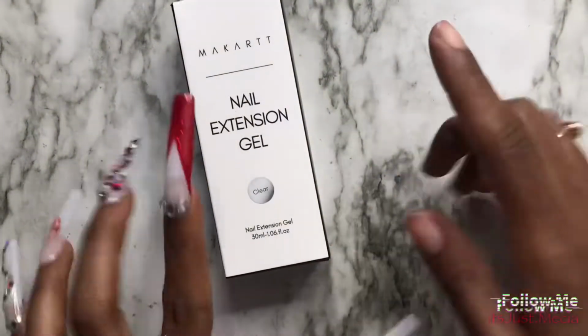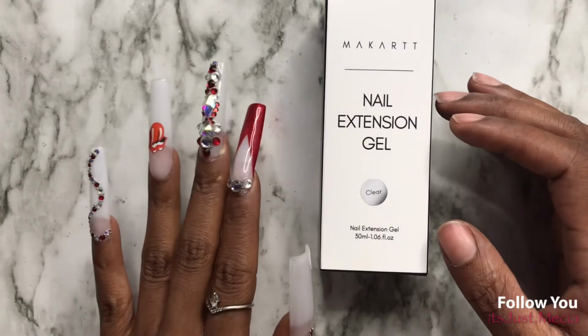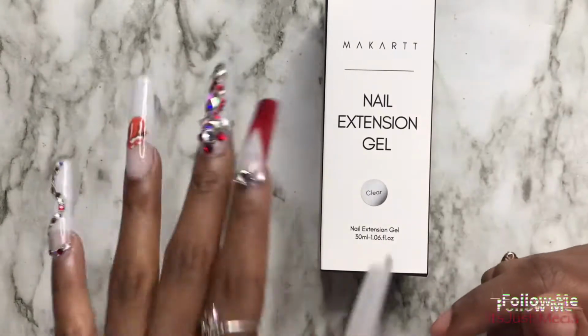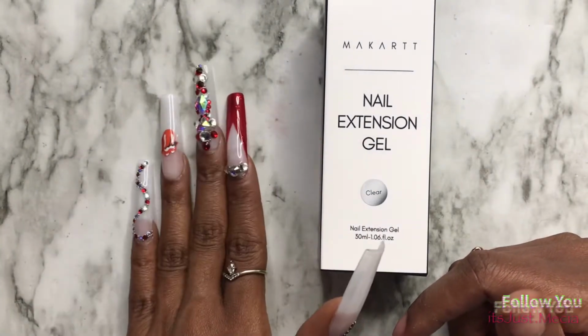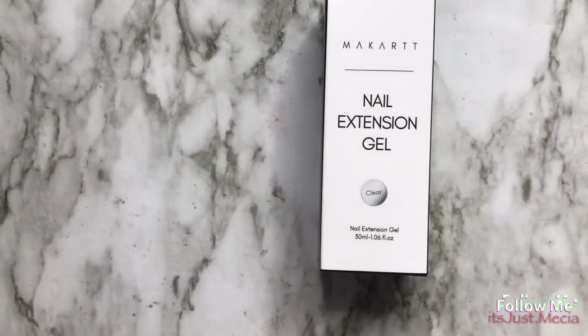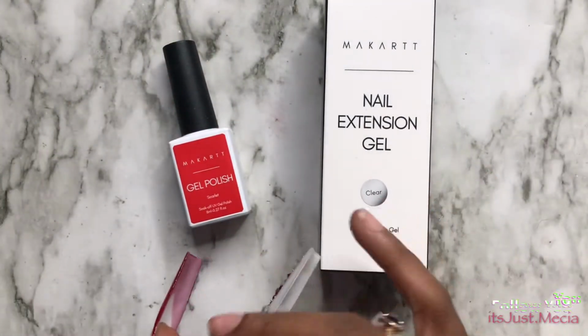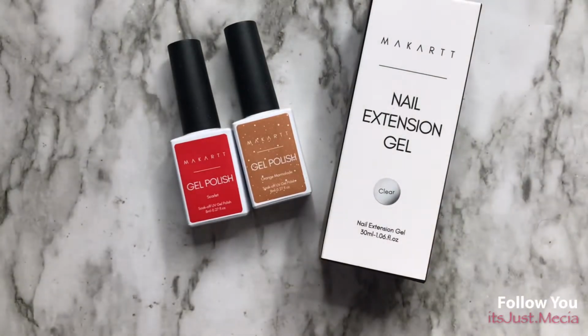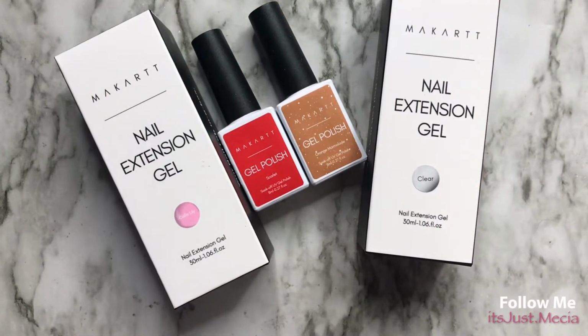Okay, so y'all saw that. You get the clear polygel. Boom. I better have gotten this. But then again, I kind of wanted Brandy's box because of the polishes from Nail by Brandy, that green and that blue polygel and that polish, it was giving me like I could do a mermaid set type vibe or something like that. But you get Scarlet and Orange Marmalade, pink polygel.